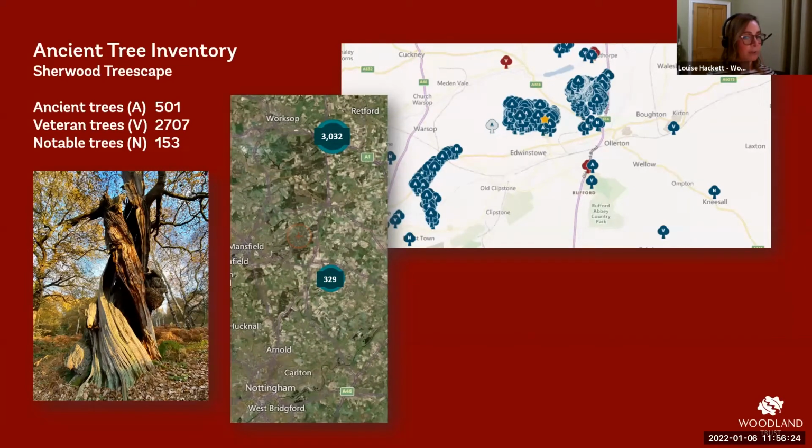So through some funding that we've secured through the Green Challenge Fund, I'm piloting a project here in Sherwood whereby we're doing systematic surveys. So what I'm calling a blind survey. So I'm not working to the ancient tree inventory and what records there currently are, but I'm doing a systematic survey of land holdings. So I'm surveying an entire land holding.